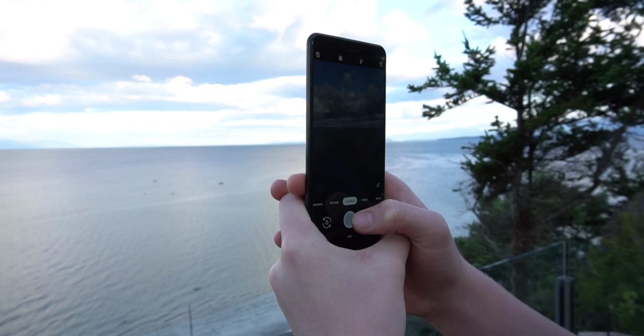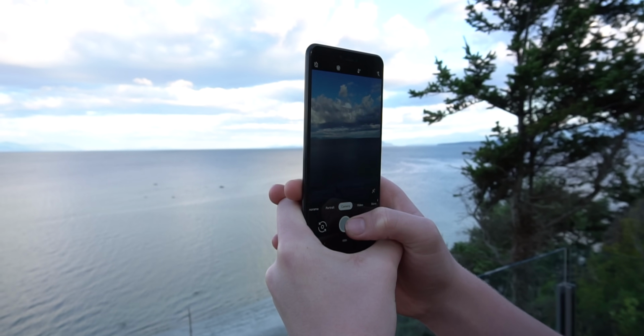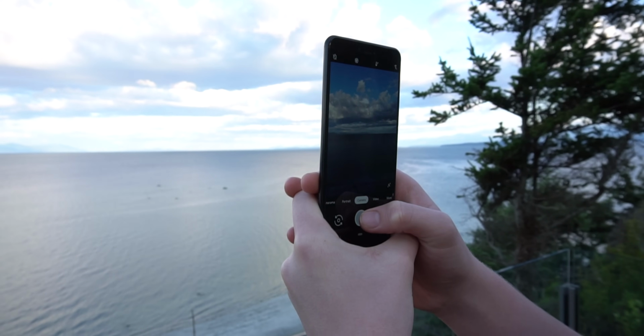This phone was namely praised for its camera quality, and I can say it's definitely pretty darn good, even 2 years later. And considering you can find this phone for around $200 on eBay if you look around a bit, well, it's fair to say this isn't a bad option, especially if you're looking to save some cash and still be able to take some great photos.